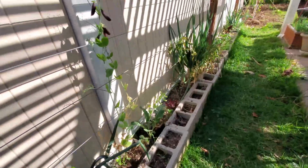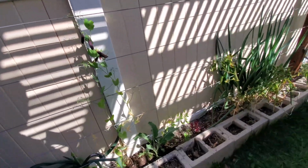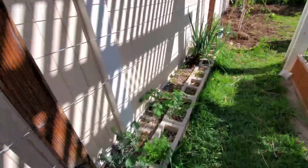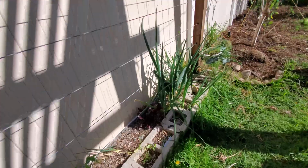Let's go ahead and go by here. I'm just highlighting some of the things that we planted. Looks like that's coming up. I don't remember what that is, to be honest. Few things coming up here. Let's come on around.